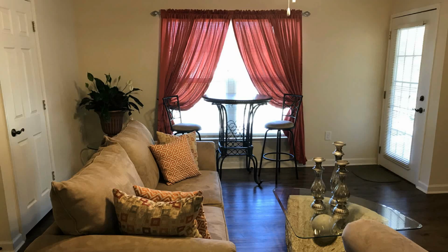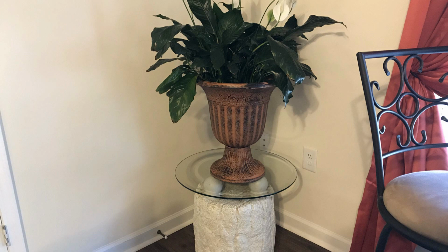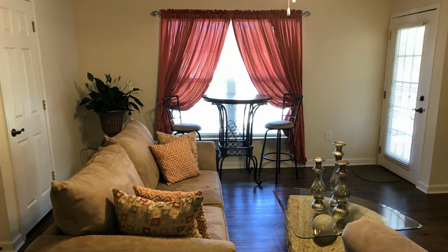Now, one of the quick fixes I thought about was to have the bistro set moved in front of the window. And of course, we'll talk window treatments a little bit later. And then raise that plant up. Just temporarily place it on one of the side tables and see what kind of balance we could achieve. That way, the living room furniture expands into the bistro set versus going to a wall, which is the back of the chair, the third chair that I removed.